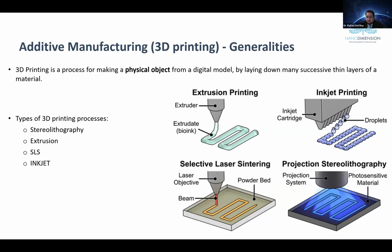And there's inkjet printing, that is the technology for the electronics, where an inkjet cartridge, just like the paper color printer, is loaded with a polymer and jets this material in droplets, creating the surface of a 3D structure.